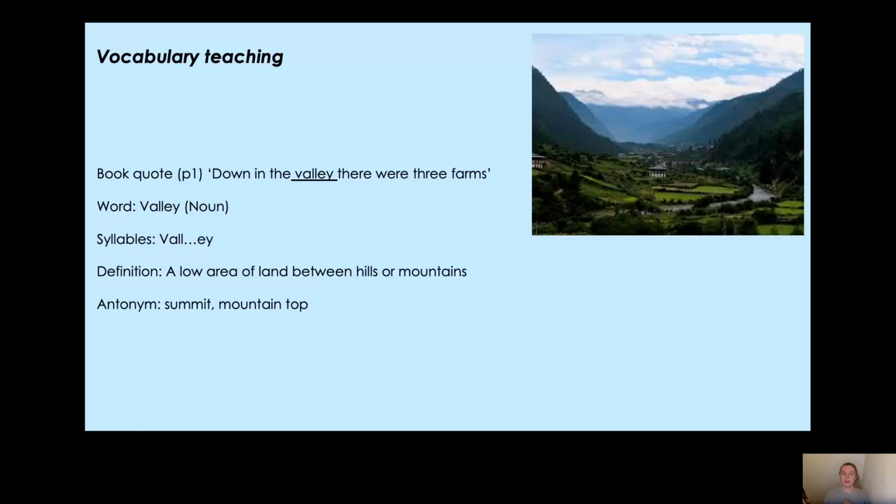Now, a valley is a low area of land between some hills or some mountains. So can you see in the picture, there are mountains either side, and then there's a flat piece of land in the middle. Well, that's the valley, okay? So now you can almost imagine where the 3 farms were in the story. They were on the flat piece of land, like in that picture, between the mountains.